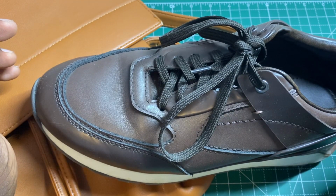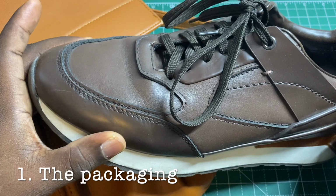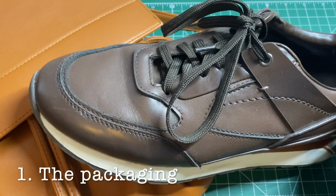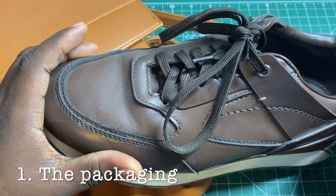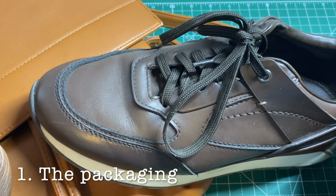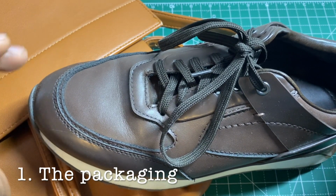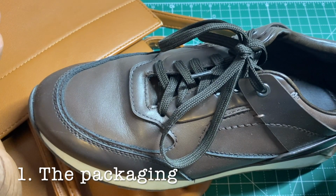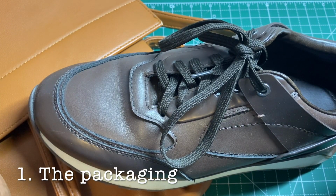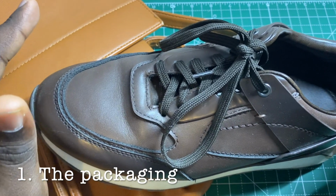So the first thing I noticed was the packaging. Whenever you receive a faux leather item, whether it's a shoe or a jacket or something, if the packaging entails a plastic covering, this sometimes causes this fish-like smell that you would have on the leather good.